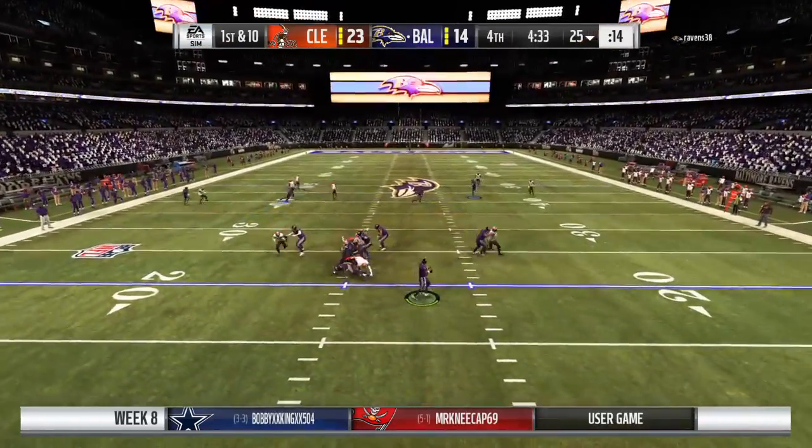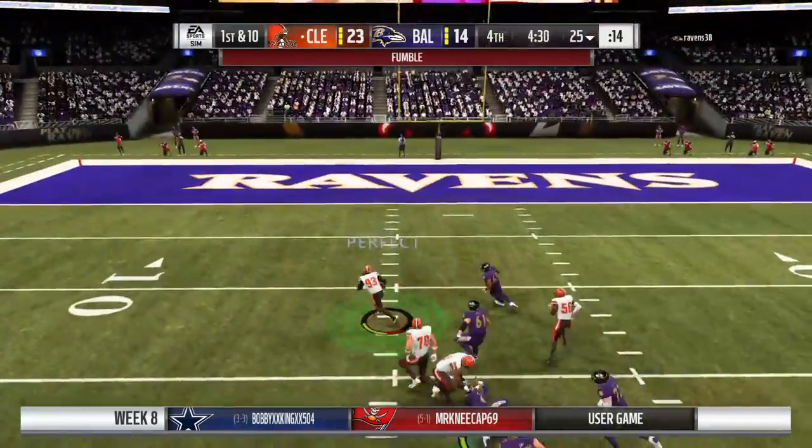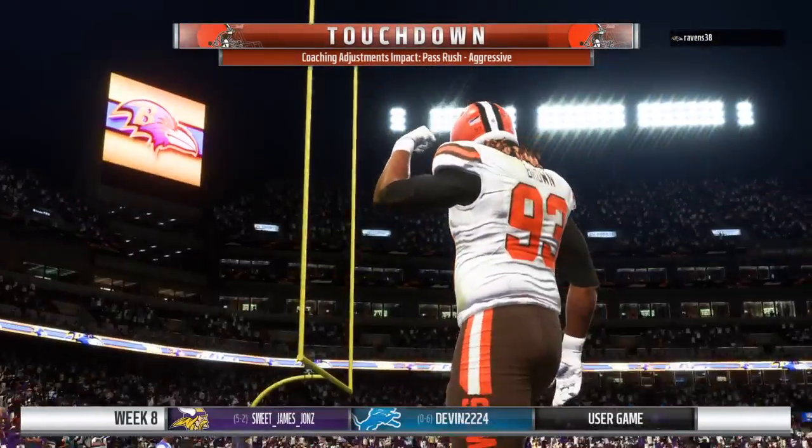Trying to shake off the interception. He'll look to throw. Nowhere to go here. He lost the football. And he'll score. Touchdown, Browns.